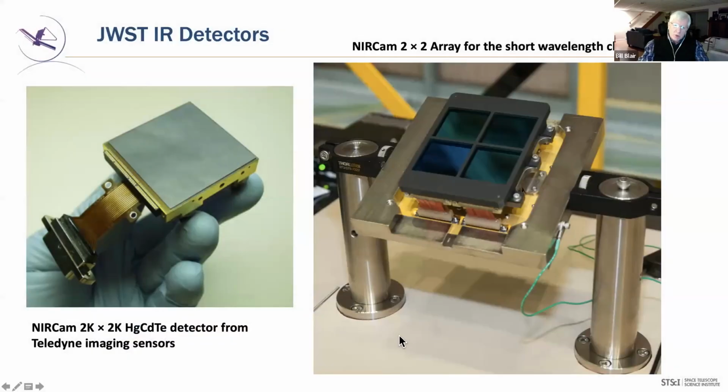And I thought I'd just show one picture here, because this unassuming looking device here is one of the devices that actually senses that infrared light and turns it into electronic signals that we can then reconstruct after it's radioed down to the earth and calibrated. We can reconstruct that into a picture. And these devices are very complex things that have been actually designed specifically for the Webb telescope. Here's a package of 4 of them in one of the cameras that goes together.